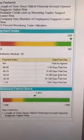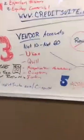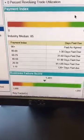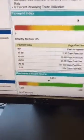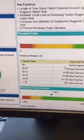And guys, that's why we love business credit, because all you have to do is get these accounts that report to the business credit reporting agencies. You pay them as agreed, as Christine has done, and then you can see what happens. You can see here that the payment is literally based on how you pay. So she has a very high score, an 85 score, and she's got this high score because she's paying bills as agreed. So again, let's look at what this process, the whiteboard, looks like.